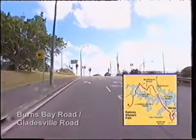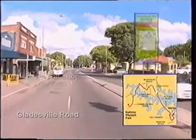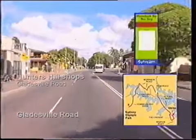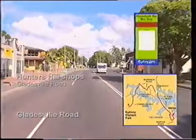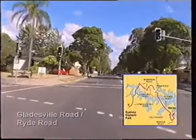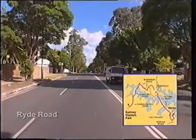Immediately after the turn, prepare for a pickup at the Hunters Hill shops. After the pickup, prepare to veer right at the next set of lights into Ryde Road. Turn right into Ryde Road and continue straight on. There are 2 pickups on Ryde Road.